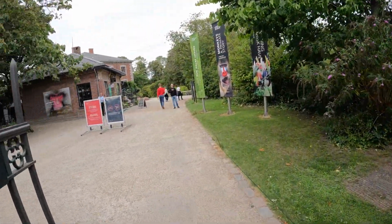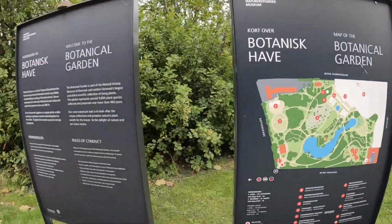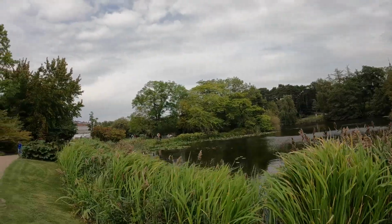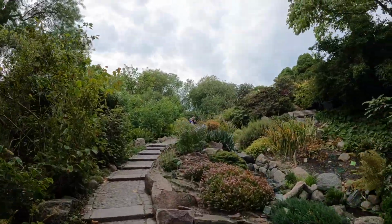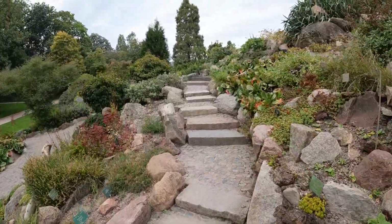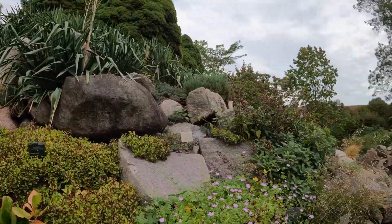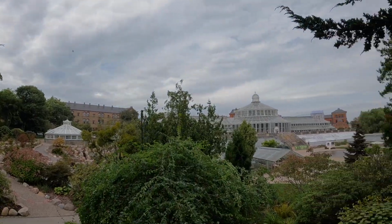Next on my list was the Botanical Garden, which was nice, but I guess it would be a bit nicer if the sky wasn't so grey and there would be some more people, as now it was a bit empty and not so cozy. However, you can visit the external part freely, and I think I would recommend it as it was still a nice experience. If you want to visit the glass house, you however must pay a small fee.